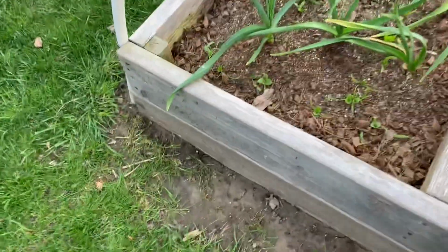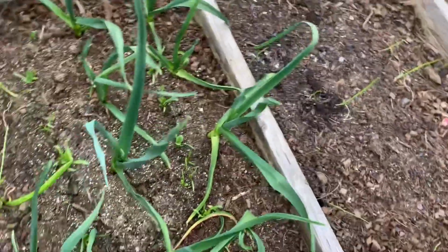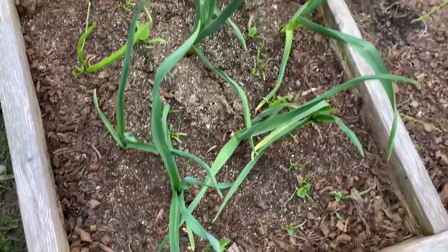And over here is some garlic and some spinach growing in between the garlics. Yes, I know that they don't like to share space. I made a mistake and put some matador spinach in there. So I'm gonna wait till they get a little bit bigger, and I'm gonna move them and let the garlic alone.